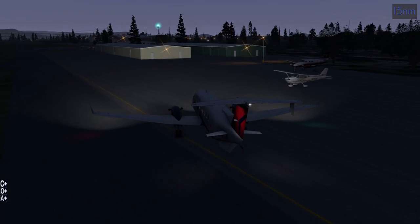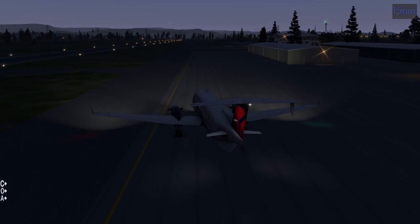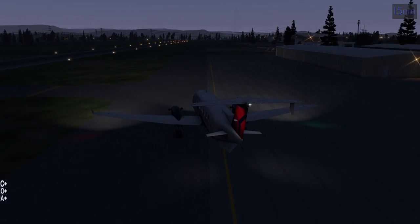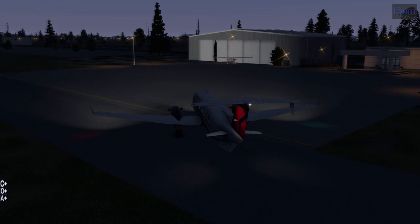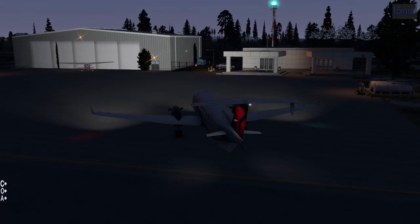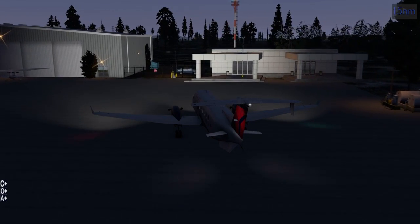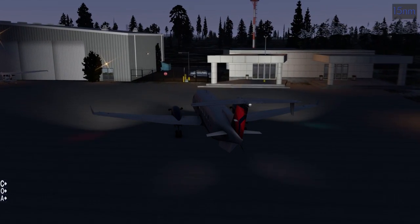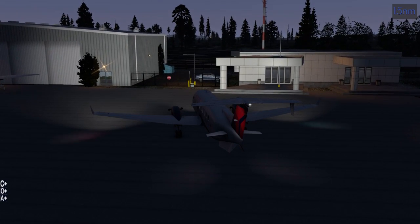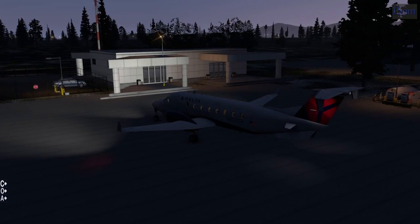There doesn't seem to be a terminal. Oh yeah, there we go. Let's go over there. There's a terminal looking thing over there. We're blinding people with our taxi lights here. Alright, we'll stop there. Set the parking brake. Is it going to hold? We've been having problems with that.